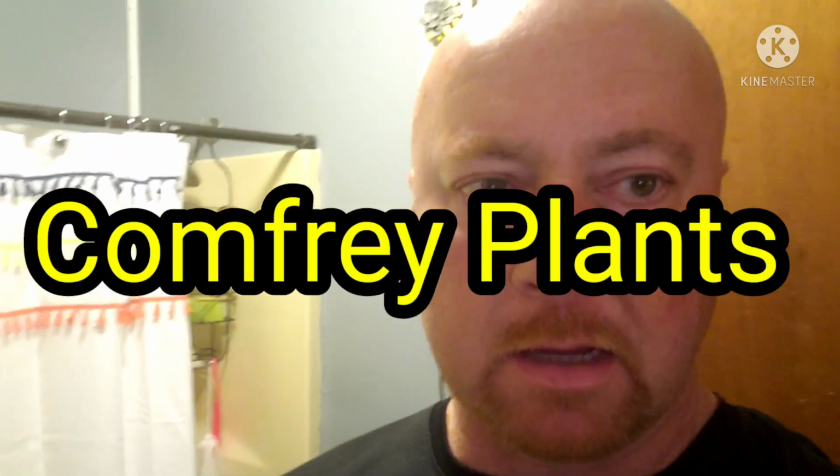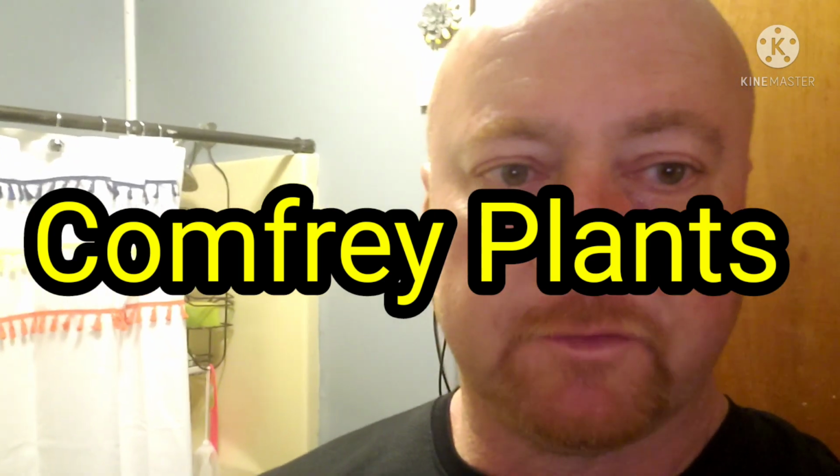So the first thing I do when I get stung like that is I have these plants called Comfrey, C-O-M-F-R-E-Y, and they're very good for first aid for stings because they'll take down the swelling probably about 30-40%. You can see it's getting red and it's going to swell. There's no doubt. It may close my eye a little bit, but it makes a big difference.